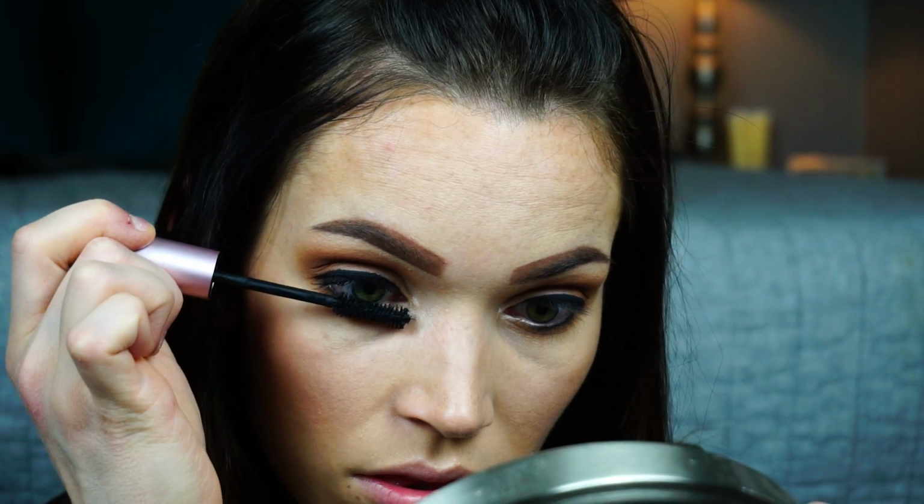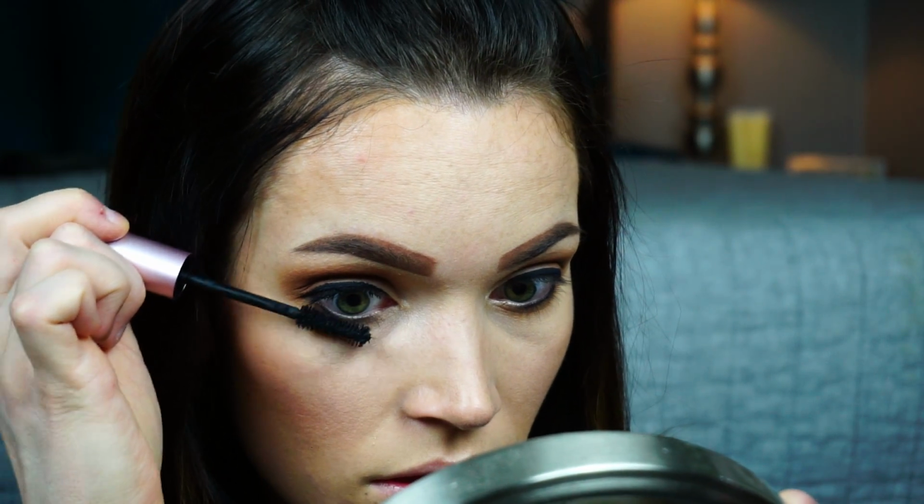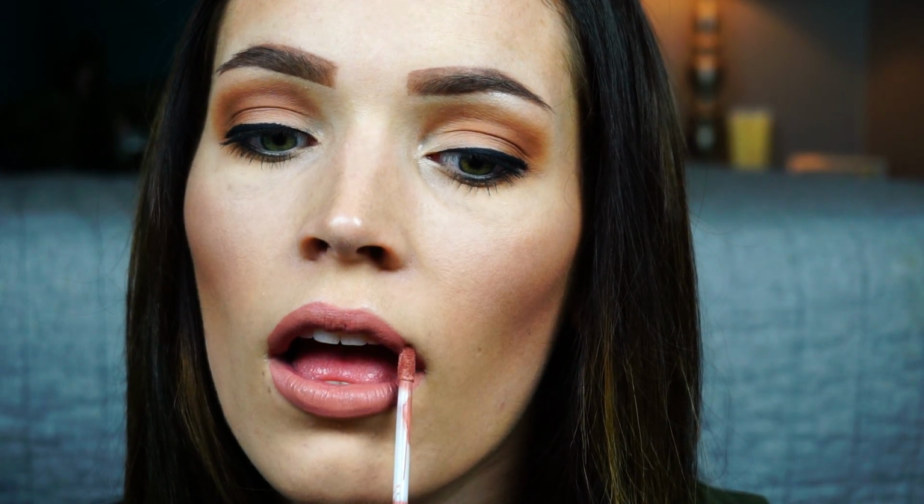Because I am in a rush, I am going to just go in with my Too Faced Better Than Sex mascara, and we are just going to coat these lashes. Okay, and lastly, I'm going to go in with Anastasia Liquid Lip in Stripped. Okay, and lastly I'm going to go in with Buxom Gloss in White Russian and just dab that in the center.